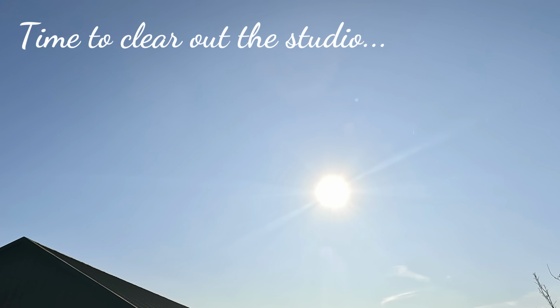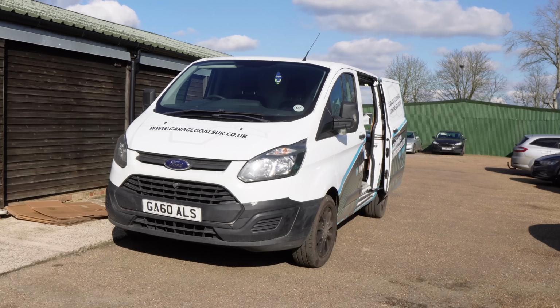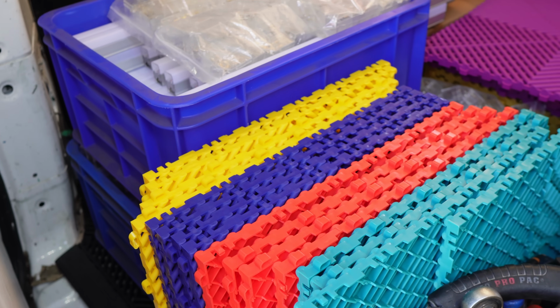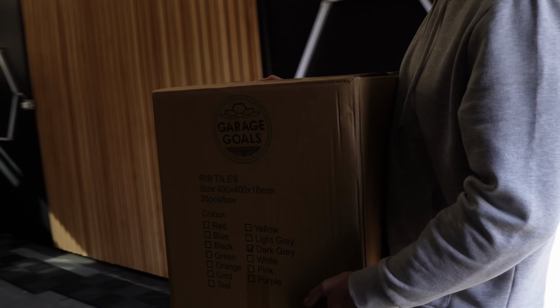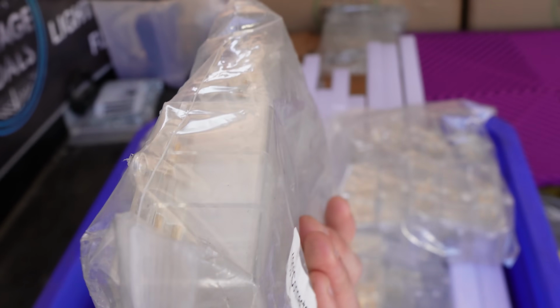It was a beautiful day, and shortly after clearing my mess, it immediately got even better because Garage Goals arrived with my new floor tiles. And there were so many different colours to choose from, but in the end I decided to go for the colour charcoal, but I did keep some of the black tiles that I previously used from the last time. I also have boxes of RGB lights which would finish off the studio nicely.